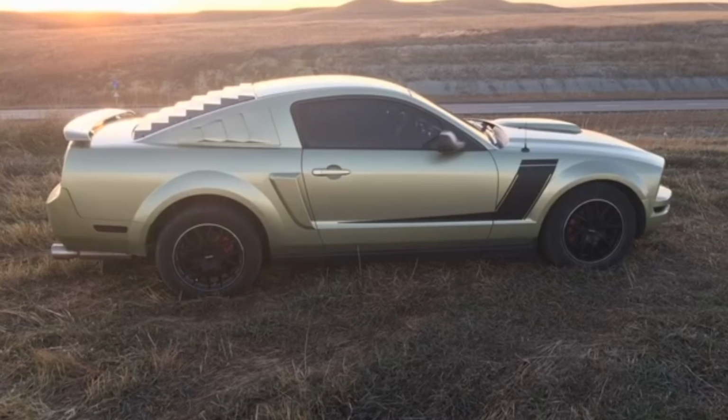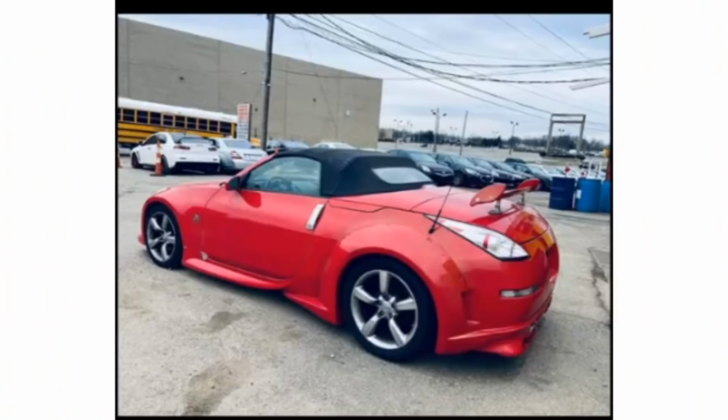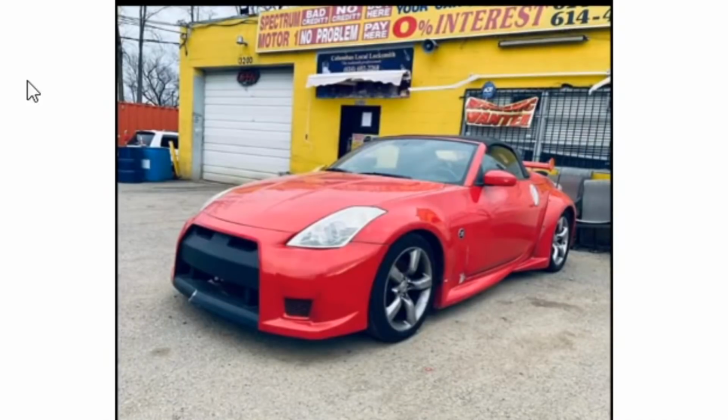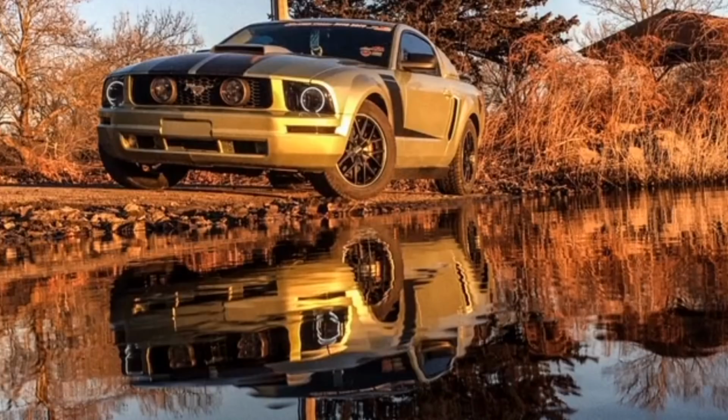I don't even know. V6 Mustang that has it all, or fake GTR? This is hard. This is honestly a predicament. On one instance, you're a huge clown. On the second instance, you're a more realistic and more common clown. This is a hard one right here.